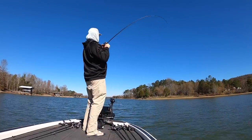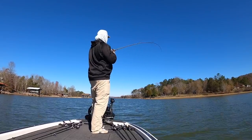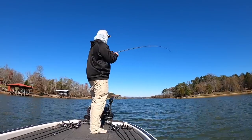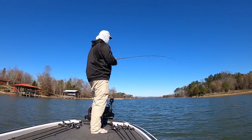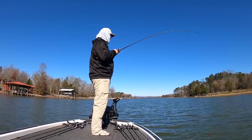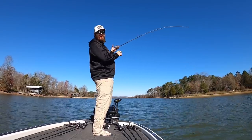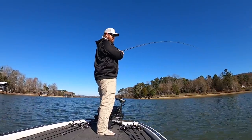There we go. Uh-oh, that's not a small fish. He's just taking line. This is that little Z-crank rod that we talked about. It's such a little noodle. I'm throwing 10-pound fluoro. What do I have? Got a drum and he's hooked in the tail. Brutal. I thought we had a striper for sure.